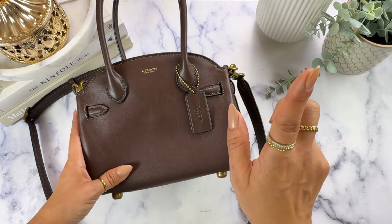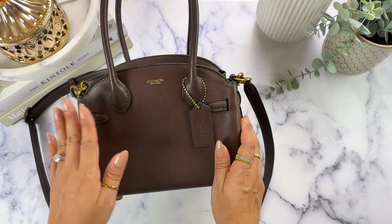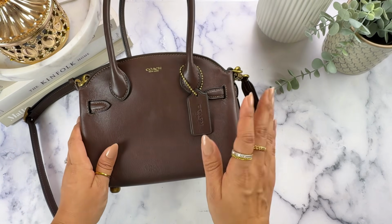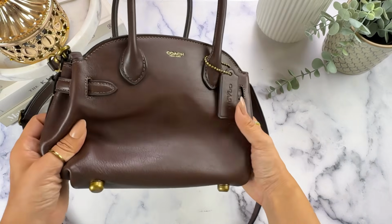But let's talk about the cons as well. So first off, I think the first con really isn't the handles, but it actually is the leather. Now, again, like I said, the leather is nice.